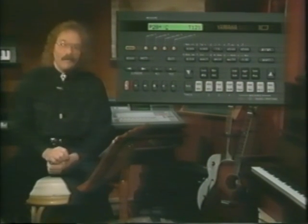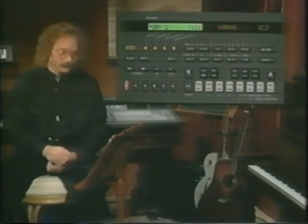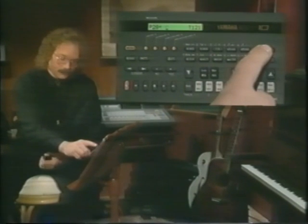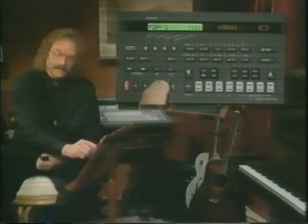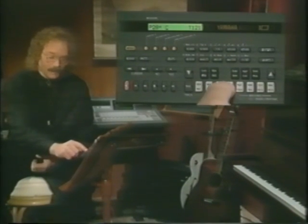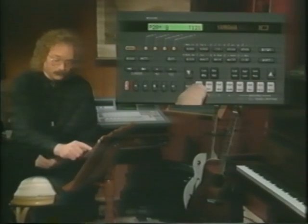By using the micro keyboard, we can select new chord roots and enter them manually. A chord progression. F, press enter. C, press enter. Press play and listen as the QY10 changes the roots of the chords in the pattern. F, G and enter, C.